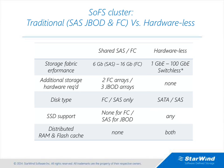Now, we also have additional point here, which is distributed RAM and flash cache. So this is actually array specific, so I would not definitely say none, but your storage system has its own cache, so it would be a good idea to keep that cache coherent. If you're building a highly available configuration, you want your storage system to remain in the hot state if one of the scale-out file servers fails or one of the storage arrays fails. Now with JBODs, that's not really possible because there is no intelligent hardware in the JBOD.